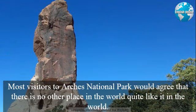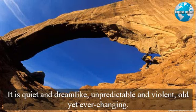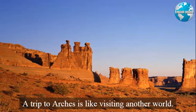Most visitors to Arches National Park would agree that there is no other place quite like it in the world. It is quiet and dreamlike, unpredictable and violent, old yet ever-changing. A trip to Arches is like visiting another world.